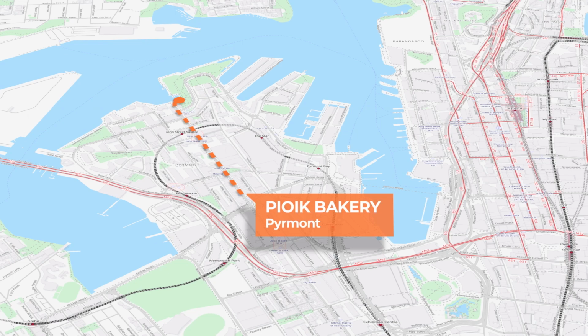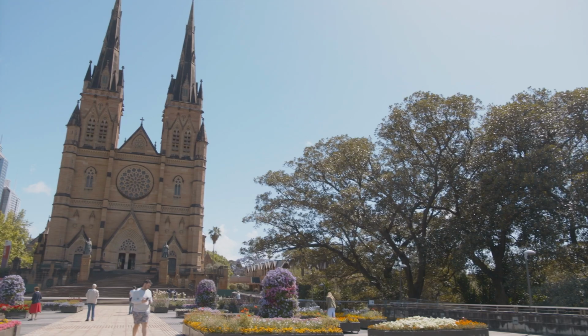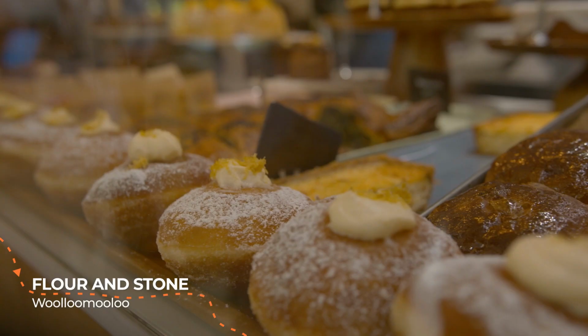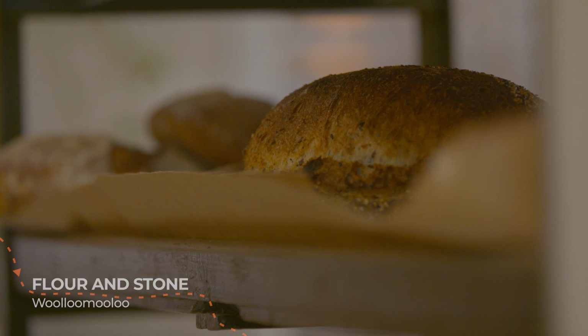So I'm now in Woolloomooloo. I've walked 6,590 steps to get here. I'm round the corner from the beautiful St Mary's Cathedral, but I'm about to have a religious experience of a different type. I'm here at Flower and Stone, one of the best artisan bakeries in the country.